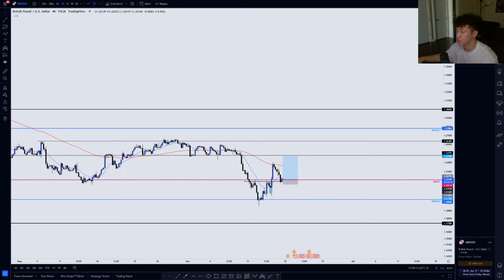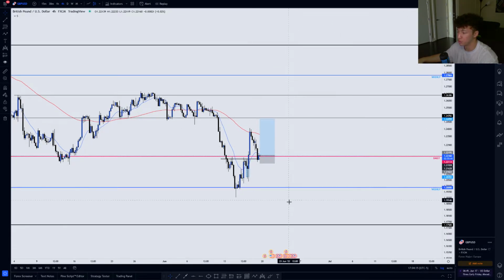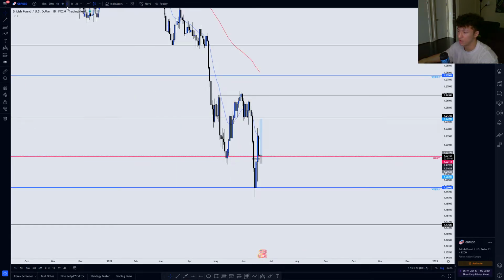Now, that is going to be GU. Anything below this weekly area, I'm going to be looking to sell. But more or less, I'm only going to be looking for buys. If this daily does close below this general area, I'm going to start looking for sells, and I'm going to start building up the confluence for sells, right? So all in all, it's just a matter of reacting and adapting to the bigger markets. That's just how I like to trade personally.